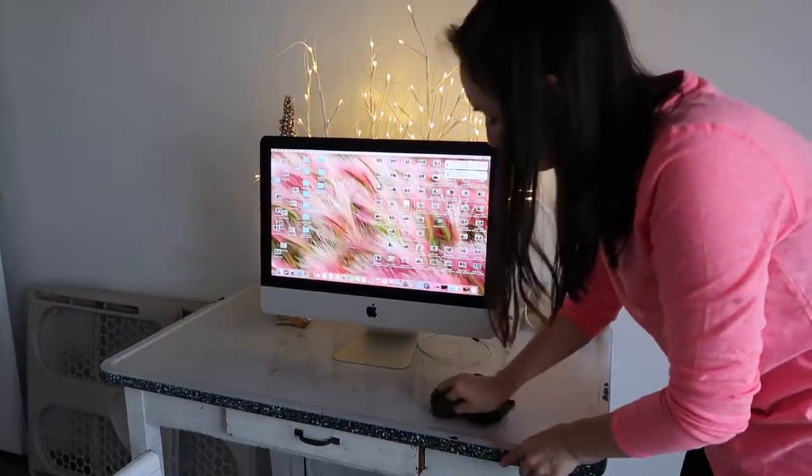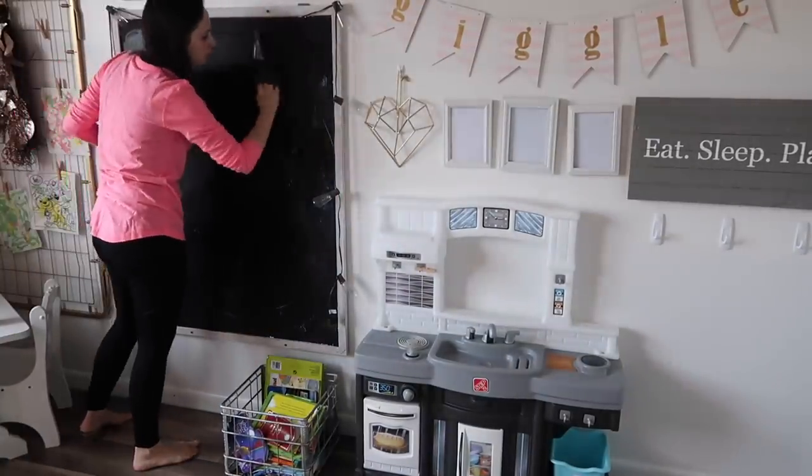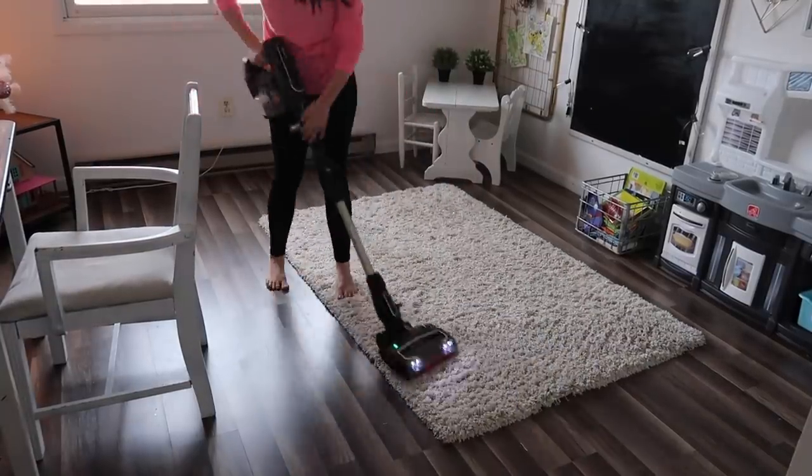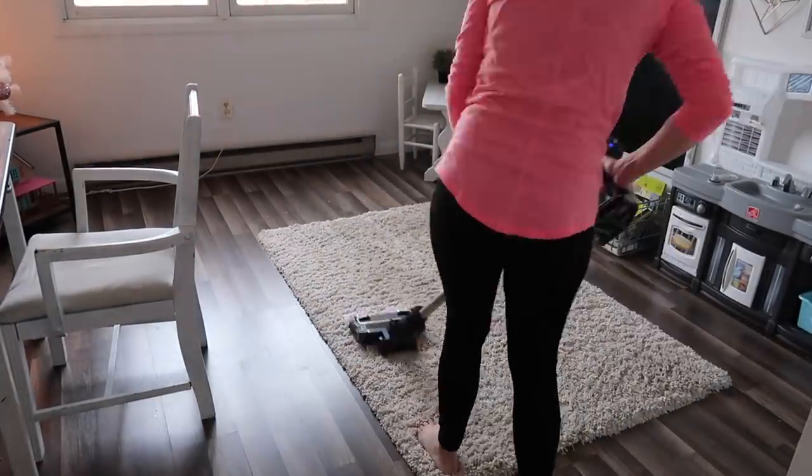And then this was actually the next day. I didn't get everything completely finished that I wanted to the day before, so I tackled the playroom, just getting things picked up and the floors all done.